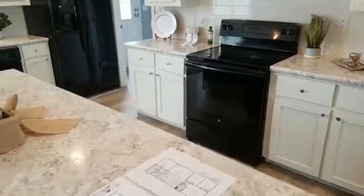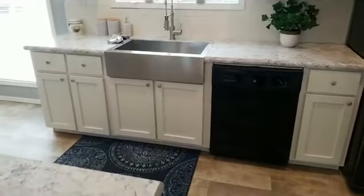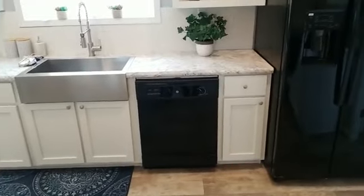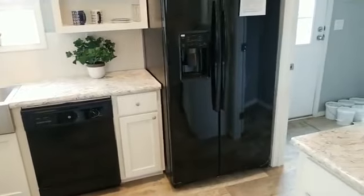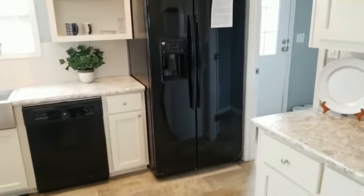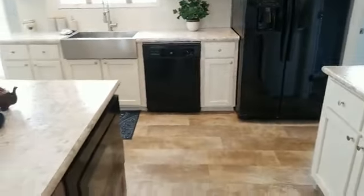You know, basically things that you would look for in any home you should be able to find in your factory-built home. We've got the big stainless steel sink. You've got choices of different appliances, and you can do stainless steel. We even have a refrigerator we call the Sidekick, which gives you the big double-sided refrigerator.